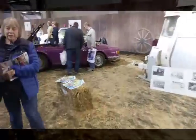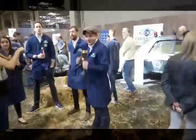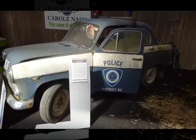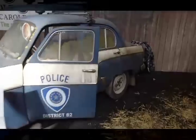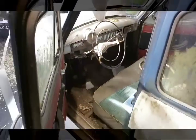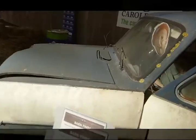There's lots of straw here. Makes it appear very much like a barn. He's got the horn. Look at this. There you go, Greg Knight, you wanted a Russian car. I've delivered a Moskvich in seconds. How good is that? This was apparently a film car used for Charlie and the Chocolate Factory, although apparently it didn't actually appear in the film. So that's a wonderful claim to fame.